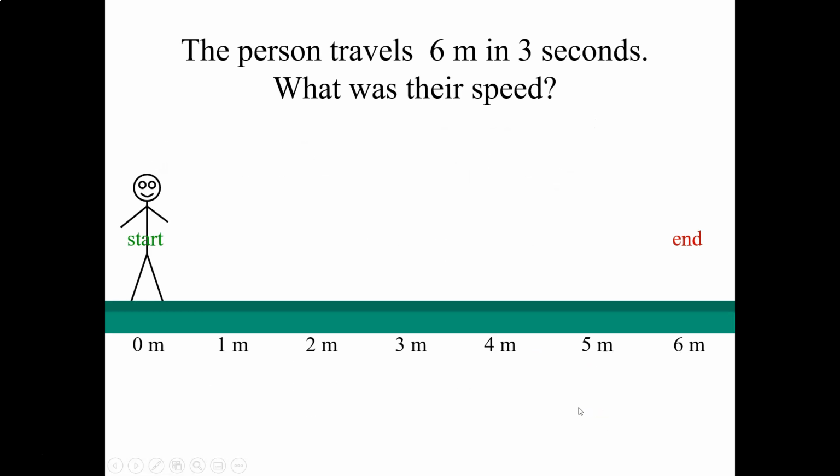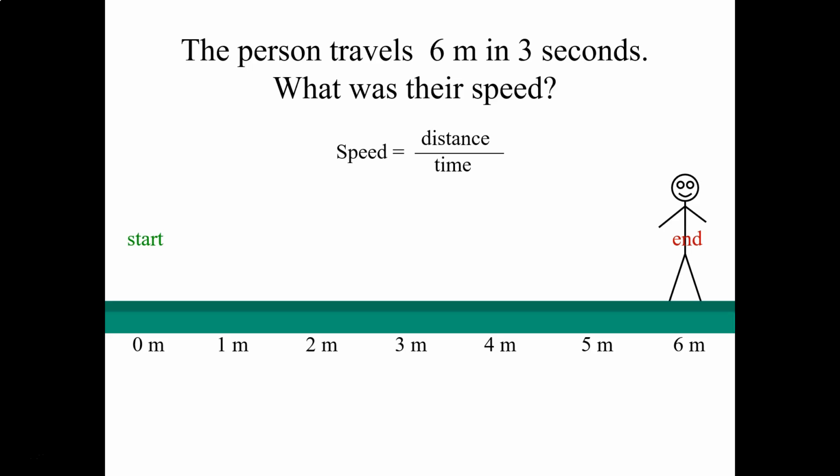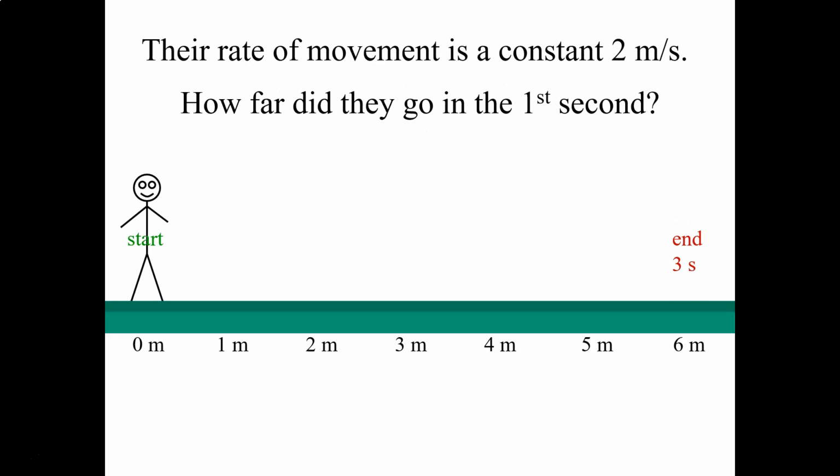Not that one. So let's say we wanted to figure out a person's speed and they traveled 6 meters and it took them 3 seconds to do it. Well, the distance traveled was 6 meters and the time was 3 seconds. So 6 divided by 3 is 2 meters per second. So that would be their speed, in this case, their average speed.